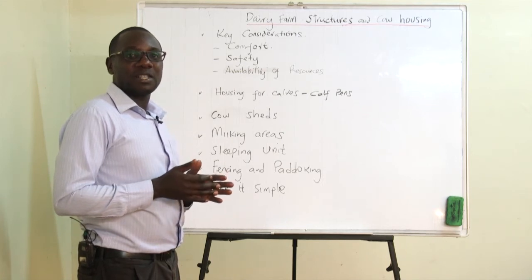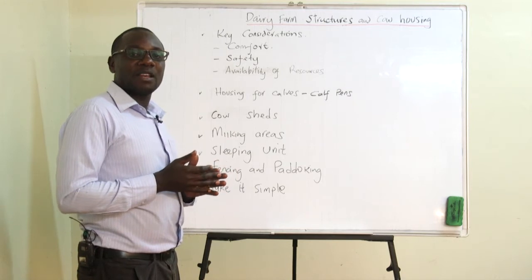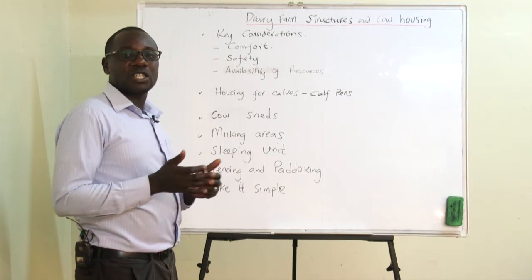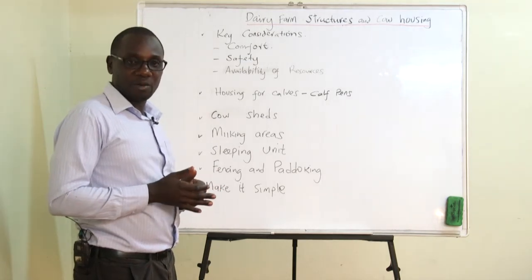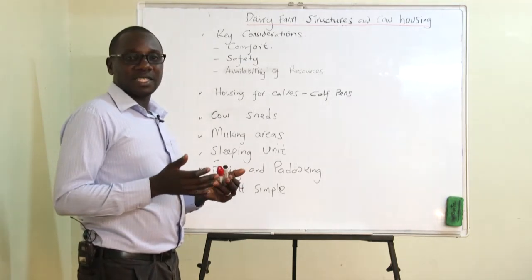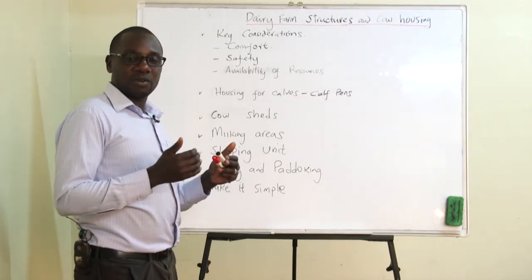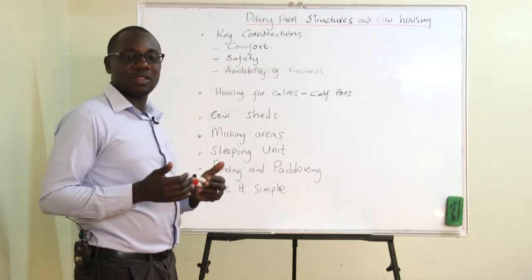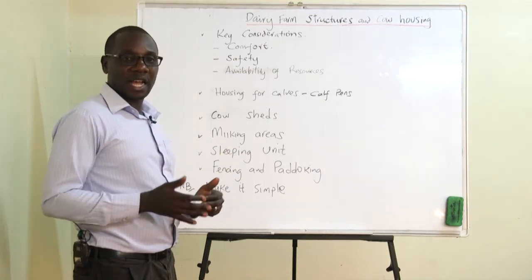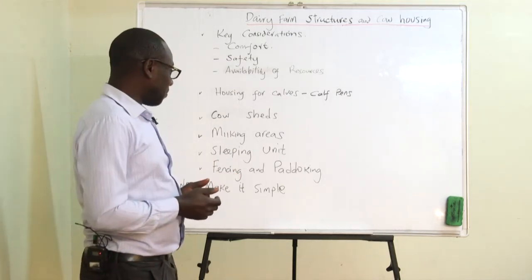Most smallholder farmers will tie the animals and find the animals closed together during the night, and it will make the animals very uncomfortable. It is important that we have good drainage, for the drainage of urine while the animals are asleep, to make sure that the cow and the place that the cow is sleeping is dry and comfortable for it.